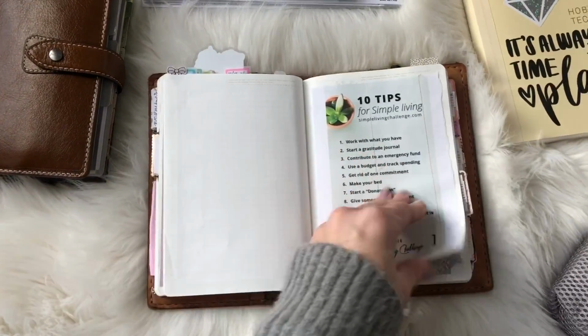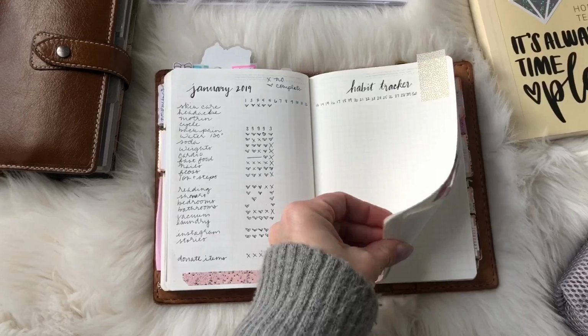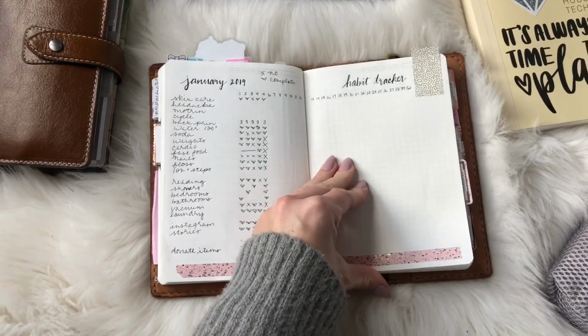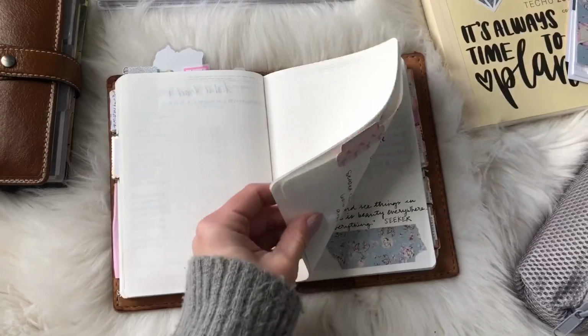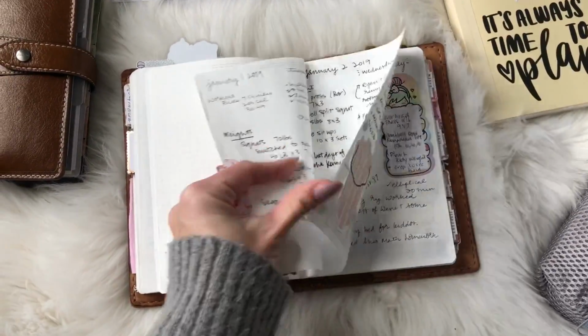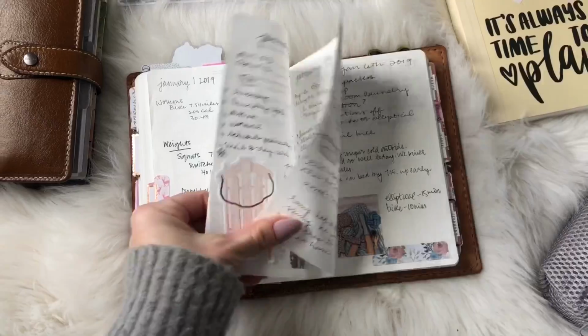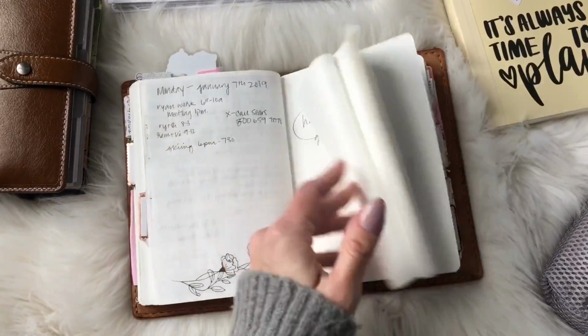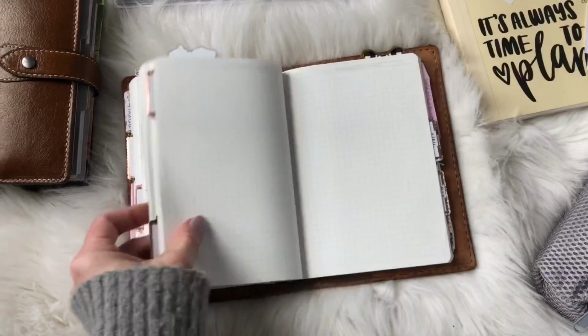And then I decided to do a habit tracker. Already failed at that. I'm just not good at habit trackers. I mean, I do the things that I do, and I don't know. And then we get into January, and I've used it for a few days. And then I was just getting the itch. I was taking notes on The Bachelor.